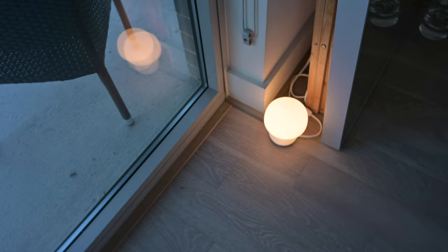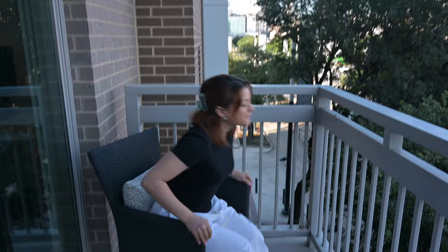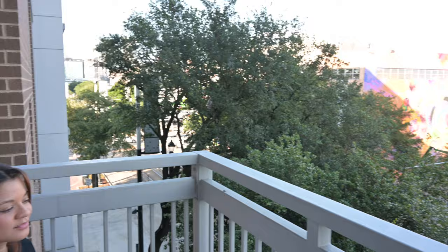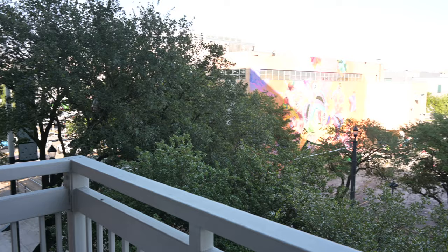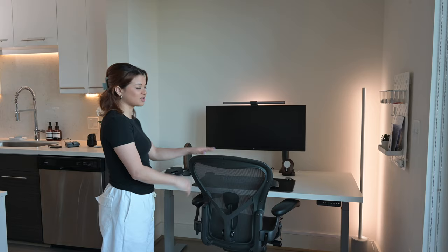Okay, moving on, now we have the balcony, so let's go ahead and check it out. We usually like to come out here to relax. Sometimes we even eat out here and just unwind and soak in the vibrant energy of the city. And then last but not least, for the living space area, we have my husband's corner over here. So this is where he works and spends the majority of his time.